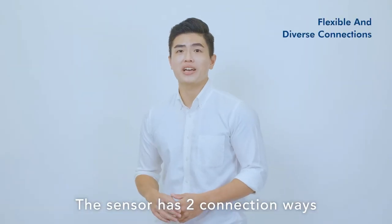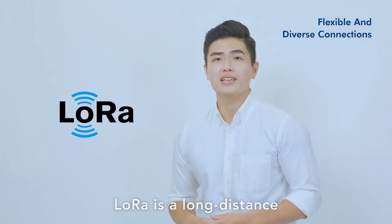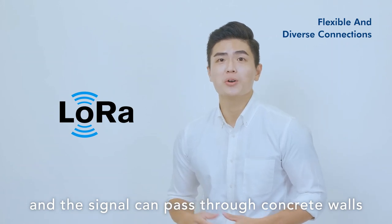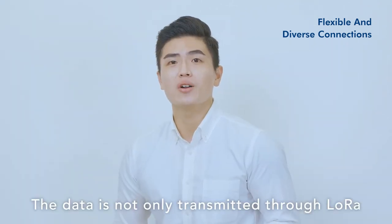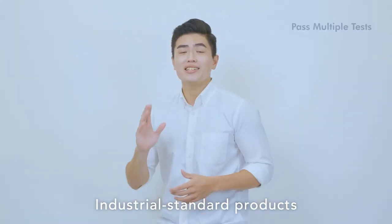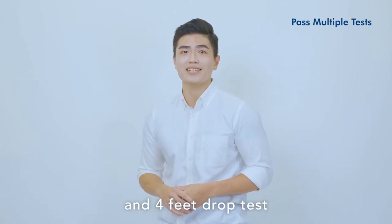The sensor has two connection ways, LoRa and NFC. LoRa is a long distance and low power transmission, and the signal can pass through concrete walls or some metals. The data is not only transmitted through LoRa, but also recorded in the sensor at the same time. Industrial standard products pass IP65 and 4 feet drop tests.